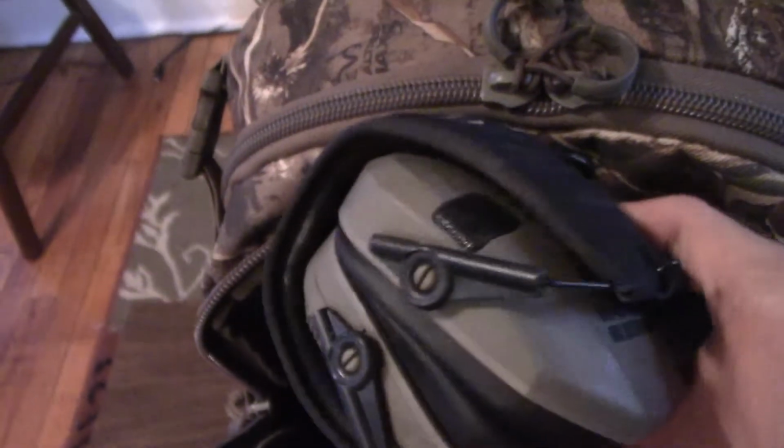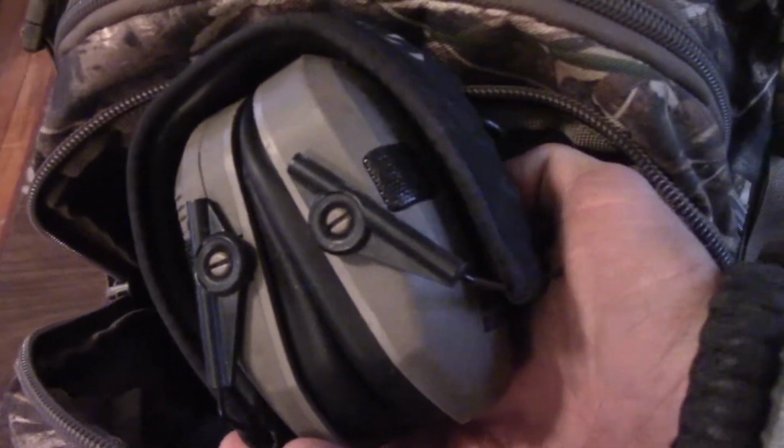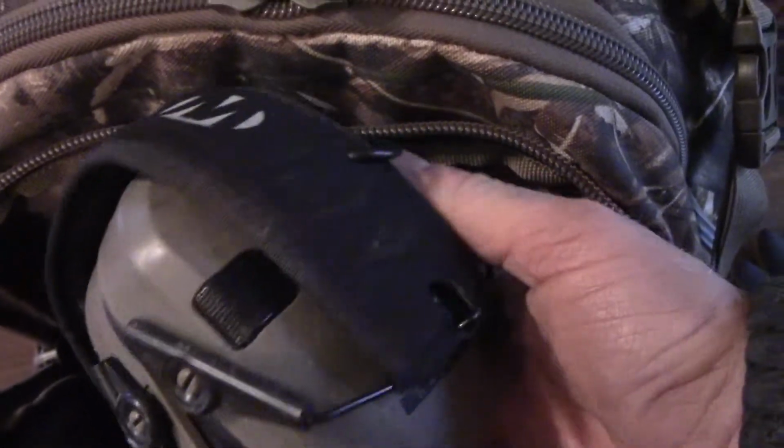On my hearing protection, those are my Walker Razor Slims. These are awesome. I didn't used to use hearing protection for duck hunting for a long time, and I'm pretty sure I'm paying the price for it now, but these are great.